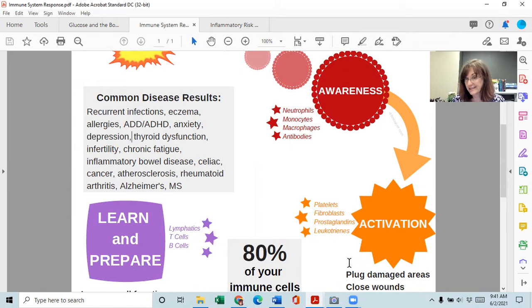Clotting, platelets, fibroblasts, prostaglandins. Prostaglandins have a lot to do with menstrual pain and irregularities. Leukotrienes, those are the interleukins, things like that. These are really detailed. There's so many. I have 3 pages of interleukins that are activated, and they all do something different. They all work together. They're all activated in different situations.